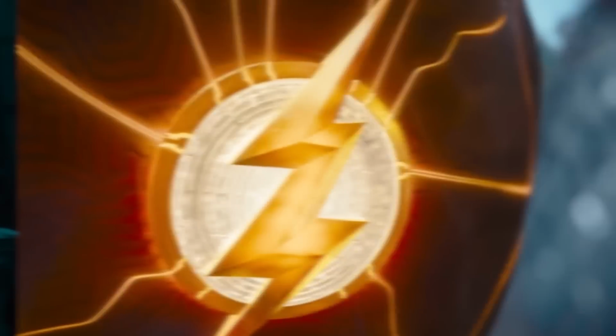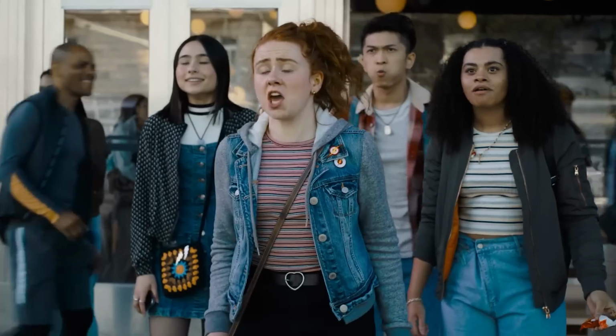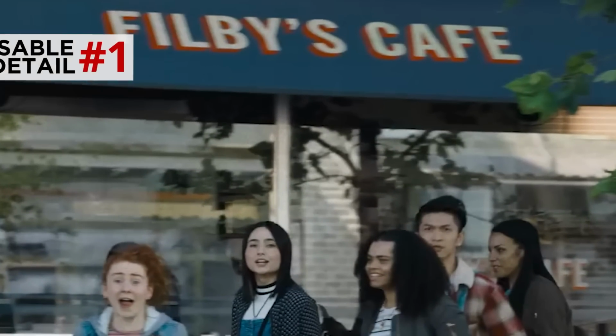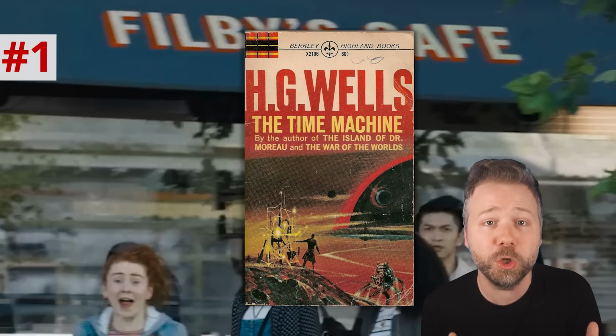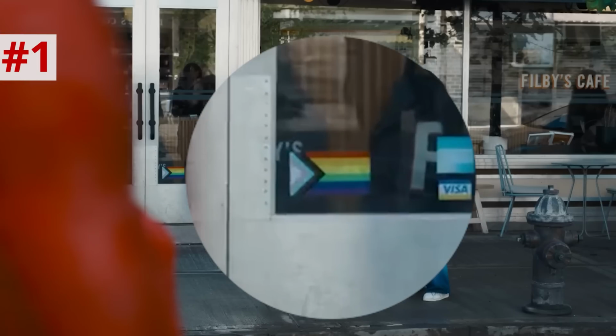Okay, this final trailer opens with Barry Allen getting recognized by fans. These kids are covered in Flash pins, and it happens to be in front of a Philby's Cafe, which might be a reference to the character named Philby in The Time Machine by H.G. Wells. Really, the first fictional work that you could say popularized the concept of time travel. And judging by that flag on the door, Philby has made his cafe a safe space.